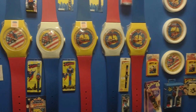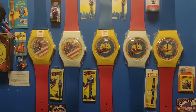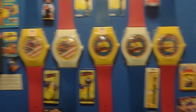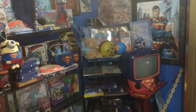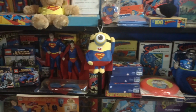So these have always been cool. Never actually owned one myself, but these were these giant watches that came out back in the day. Pretty sure that these are all 5 designs. I can imagine Jim not having one. So if there's 5 up here, then that means that's how many there were. We even got a little super minion back there.